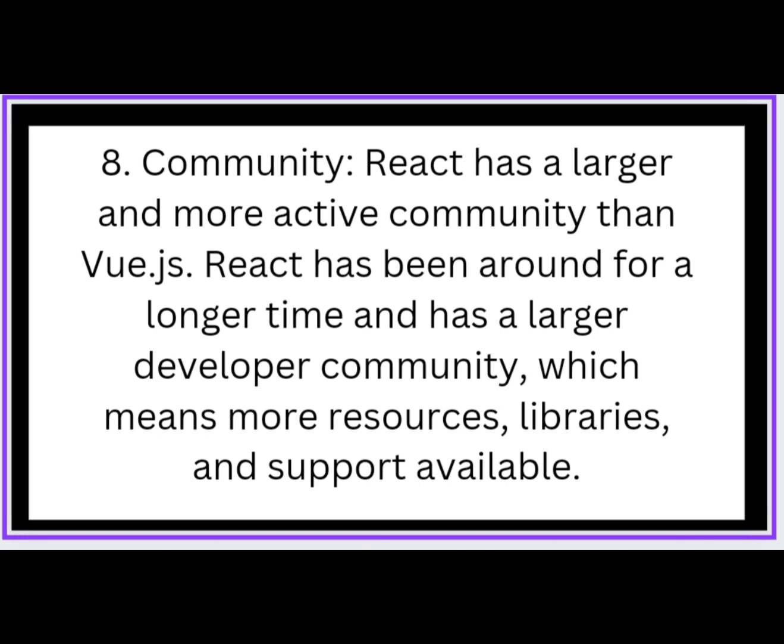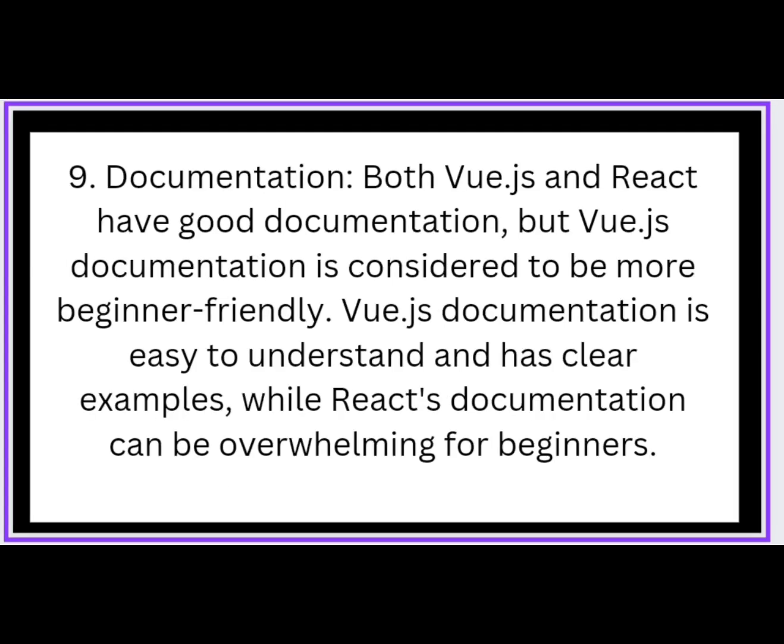Community: React has a larger and more active community than Vue.js. React has been around for a longer time and has a larger developer community, which means more resources, libraries, and support available. Documentation: both Vue.js and React have good documentation, but Vue.js documentation is considered to be more beginner-friendly.